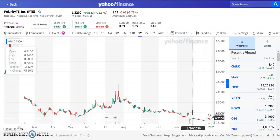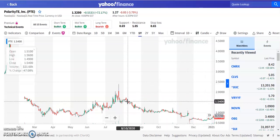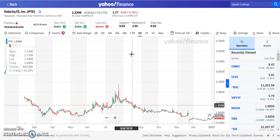If we can break through that resistance at around $1, we can continue to trend on up all the way to about the next one at about $1.50, and after that we have the $2 resistance, and then after that we can just continue to go on up, and that's what we're going to be hoping for.